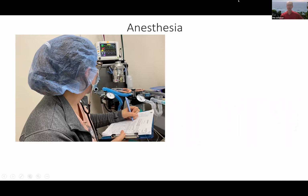During anesthesia, your kitty will be monitored by a nurse whose only job is to keep your cat safe. And we monitor all the important vitals, just like in people. So EKG, oxygen, CO2, blood pressure, temperature, heart rate, respiration rate, and so on and so forth.